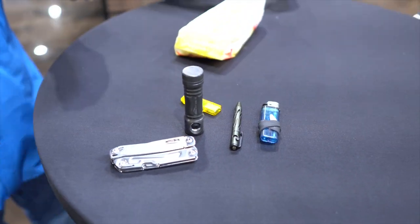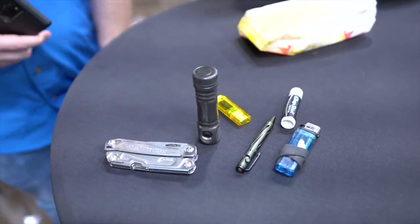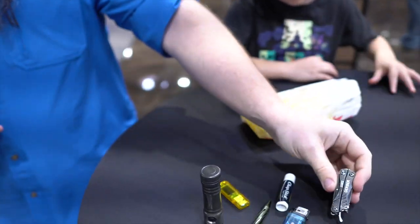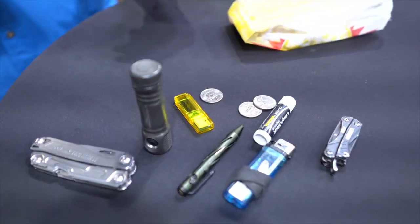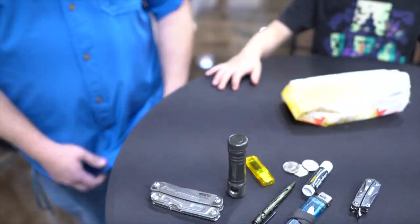Hey man, this is an EDC drop for you. Always carry some chapstick. Yep. Me too. It's sitting in my car. For sure. It's usually melty. Little Gerber Dime. Nice, those things are awesome. And always carry some quarters with me too. Okay, so that's really it. That's the pocket dump. That's a true EDC pocket dump right there.